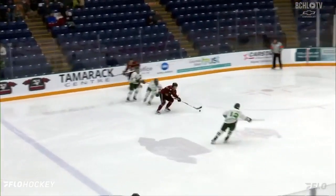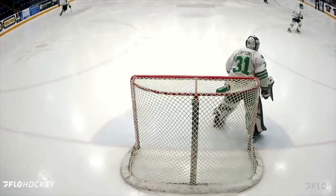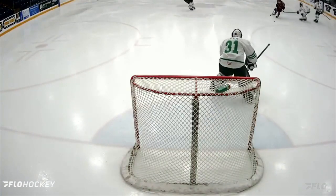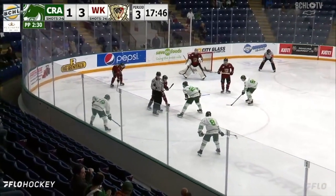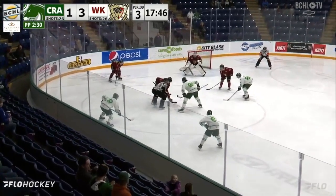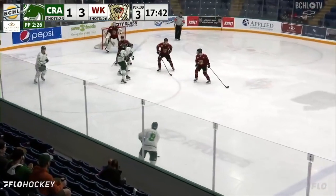Viggo Nordstrom on a strong play off the wall by Johannes Lockberg. Freed the puck up, and it's Nordstrom in the left circle through the legs of Captain in the back of the net. The Warriors scored shorthanded, and West Kelowna's bench called for the minor. And now you're forcing your penalty kill into a big spot. 5-on-3 here for Cranbrook for a full 2 minutes.